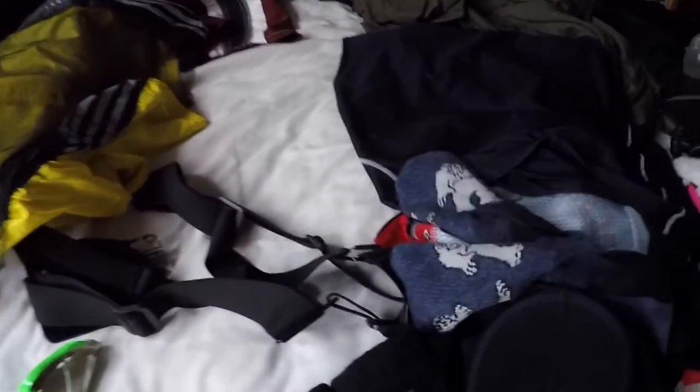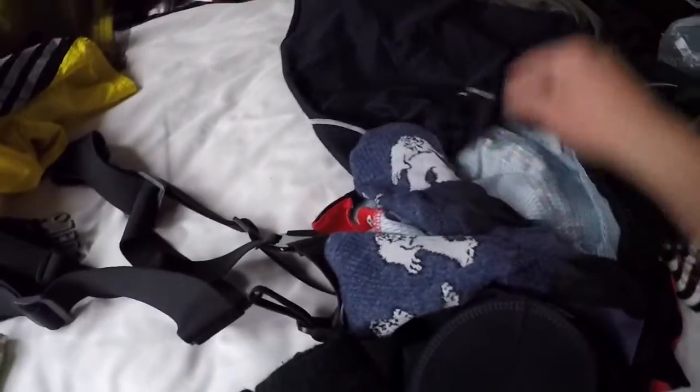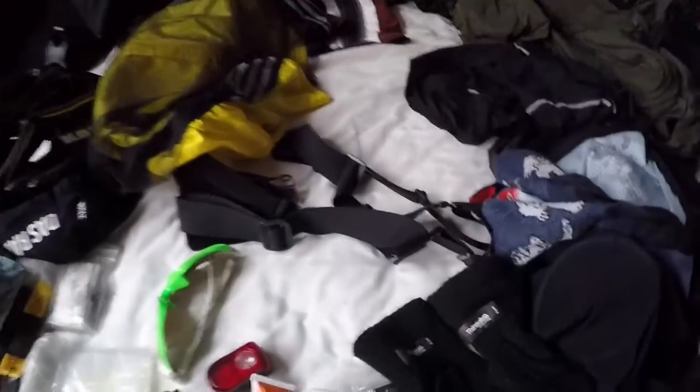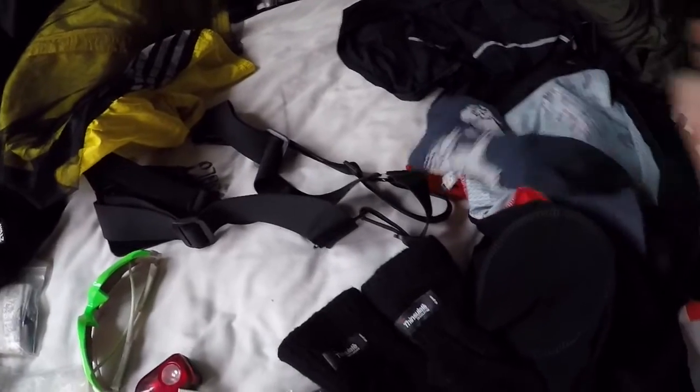Right, on this ride, I've got Craft base layer. I've got a couple of these, they're pretty good. This one has got a hole in it. Most of my stuff's got holes in it, all stitched up. Sock Guy socks, they are merino, I've had them a while.